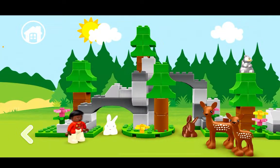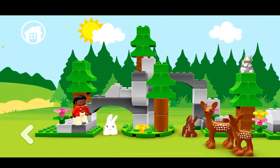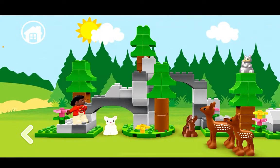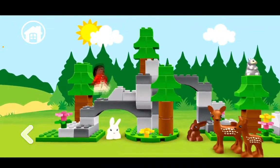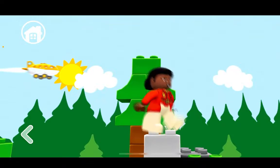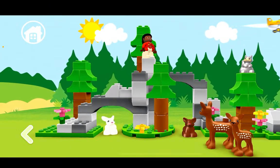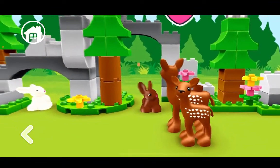Oh, it's a forest. Reindeer, bunnies, squirrel. And Owl Lola wants to jump to the hill, to the top. Jump, Lola. One stair, two stairs, three stairs, four stairs, and five. Our Lola is on the top. Oh, see, it's a yellow plane. Let's take it. Oh, some kisses from the reindeer.